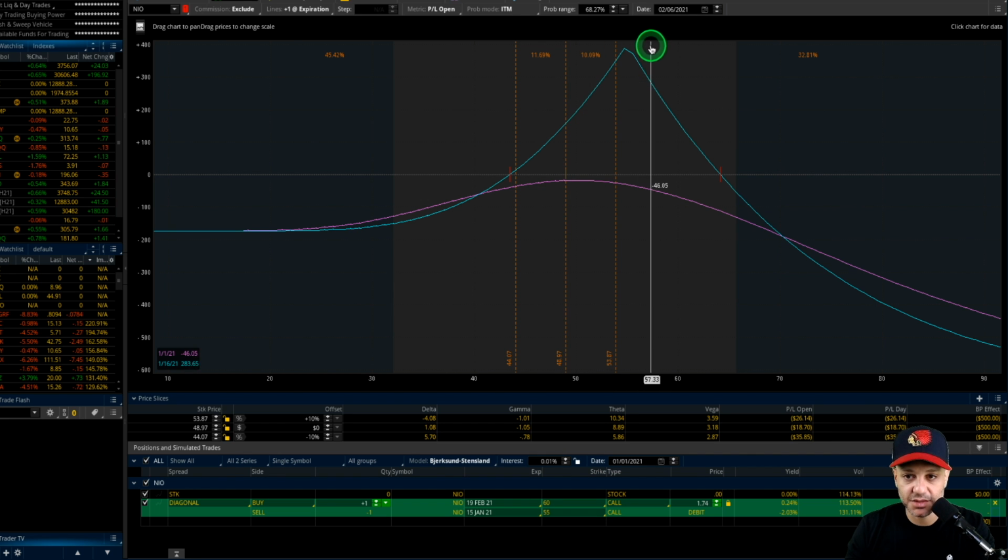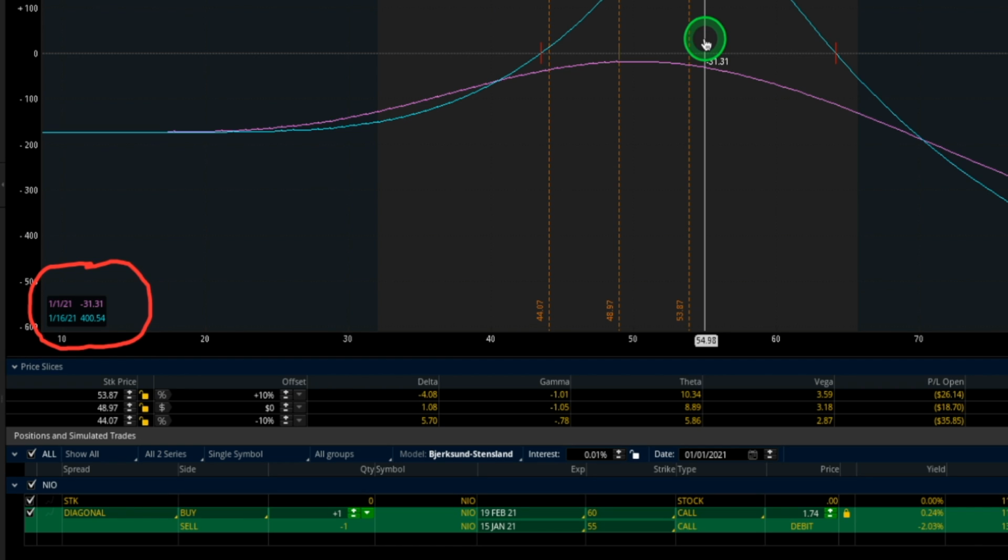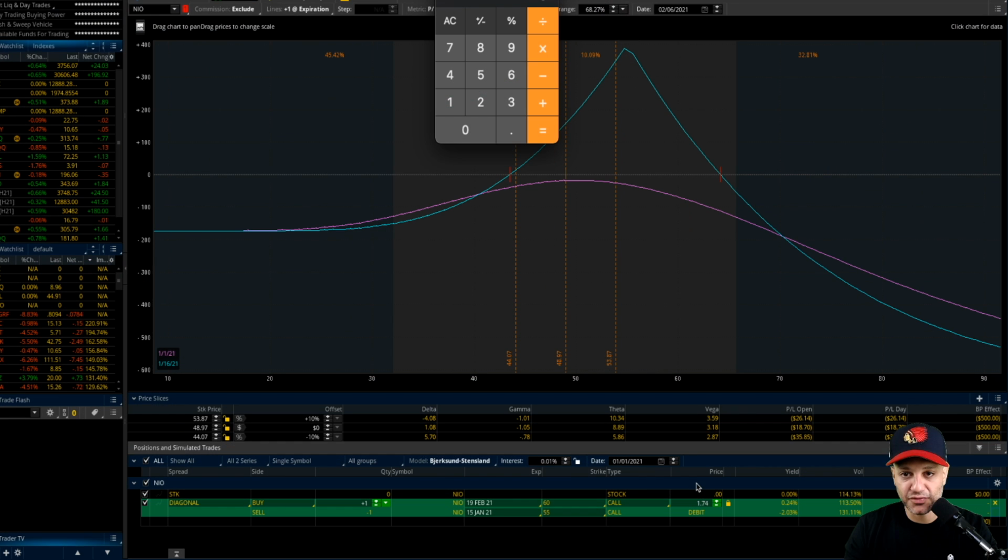There is a slightly bullish bias because this right here represents our short call. So the peak of this will be at around $55 at expiration of the short call, which is January 15th. Right now, NIO is trading at 48 and change, almost $49. So if we're expecting it to gradually move towards this $55 mark, I want you to pay attention to the blue here and see what our profit would be if it expires at the peak. Around $55, we are making a little over $400 with an investment of $174. In terms of percentage, that would mean almost 130% gain.